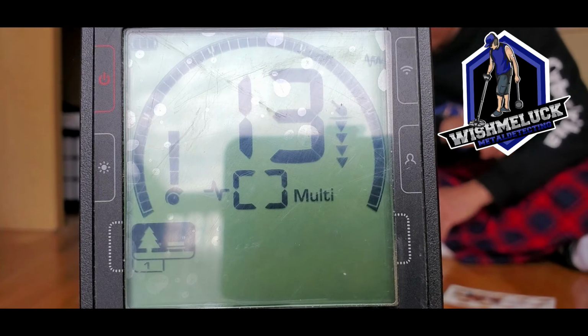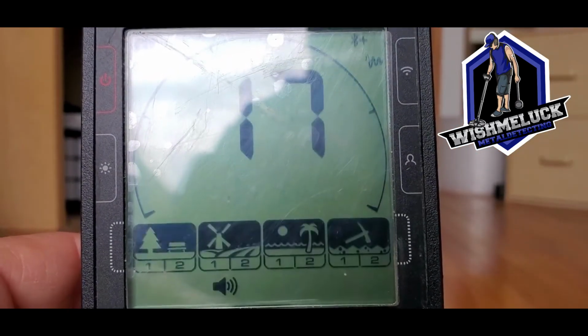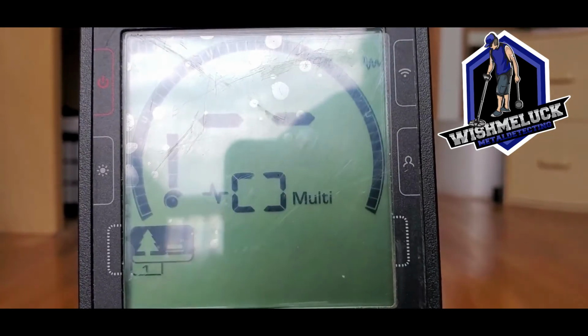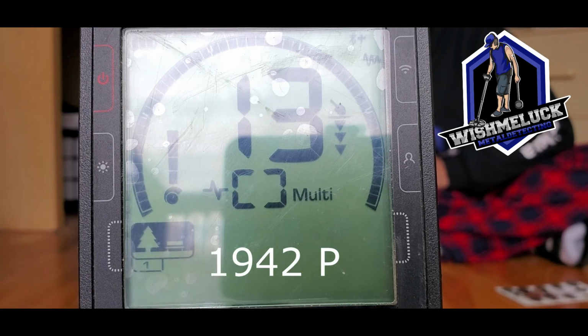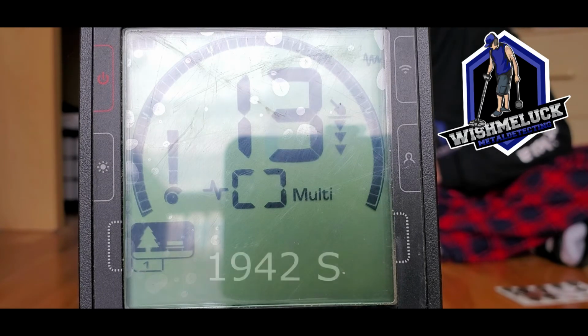Now we're going to test them all in 50 tones. Okay, people, so now we're going to change it to 50 tones. There you go. Let's see how our coins behave now. Okay, so we're going to begin again with the 1942 Philadelphia, 6 inches, 8 inches, 10 inches. Let's go ahead with the 1942 San Francisco, 6 inches, 8 inches, and 10 inches.